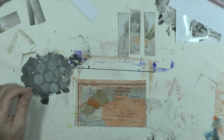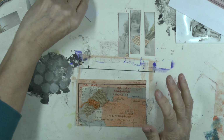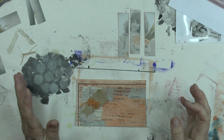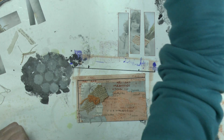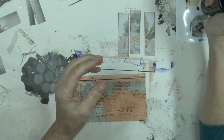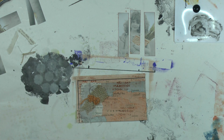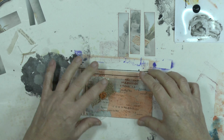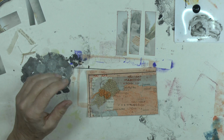Maybe I should do some black. That's splattering. What's a spritz? I don't know the difference between spritz and spray. Spray is with the bottle, and spritz is, I have no idea what that is. So where is my black paint? Well, there it is. Just a bit of black paint. Spritz, spray. Yeah. No idea. Is splatter okay? I'm not sure. Well, I think I'm going to splatter. I don't know what spritz is.